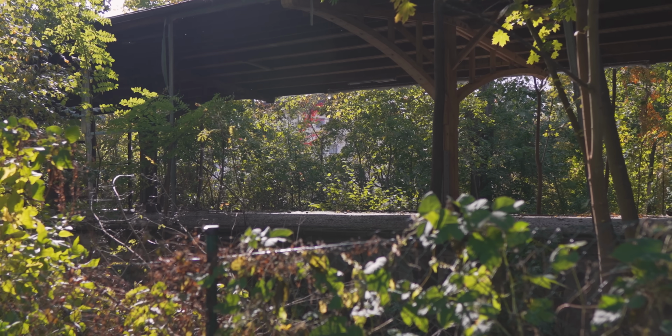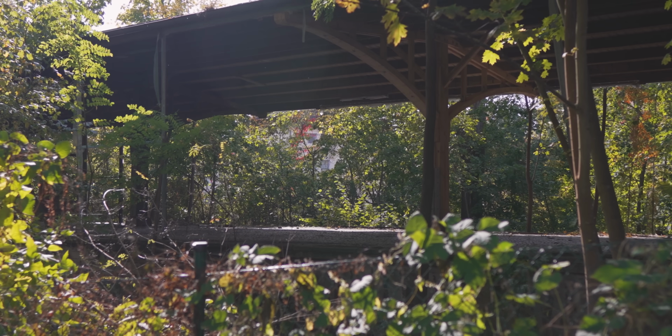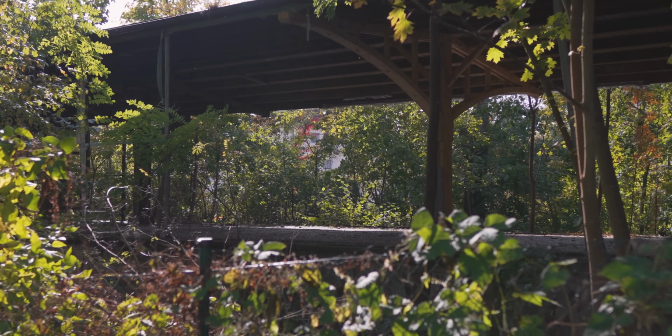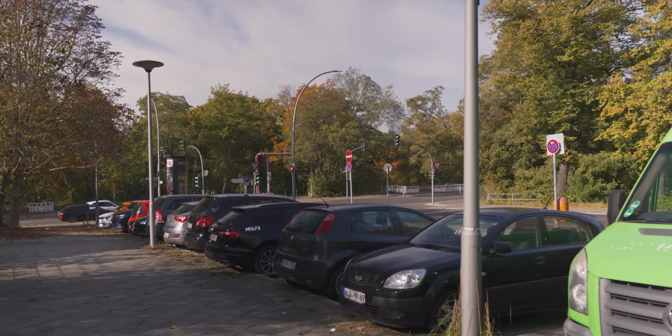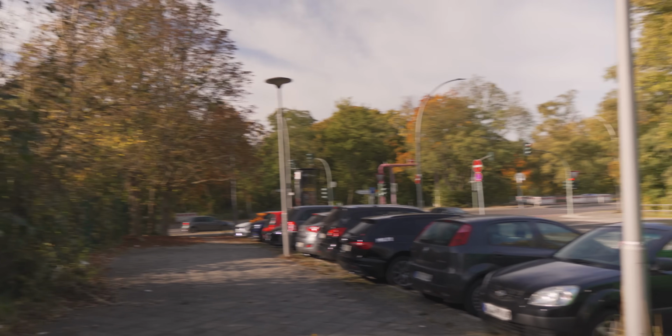So from this angle, I think you can actually see that the platform seems to be in quite good shape. There isn't anything growing on that at all. I would have expected that to look a lot worse after 45 years of not being used at all. So unfortunately, I think it's a little bit loud over here, because there's a pretty busy intersection over there.